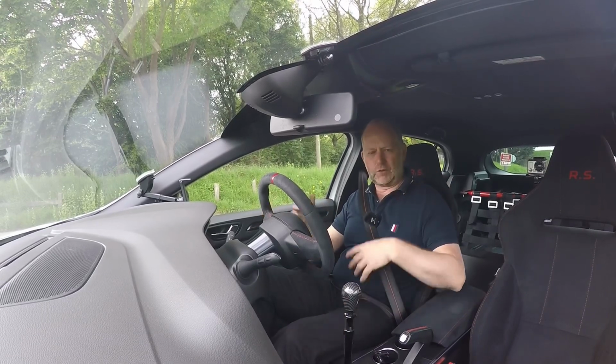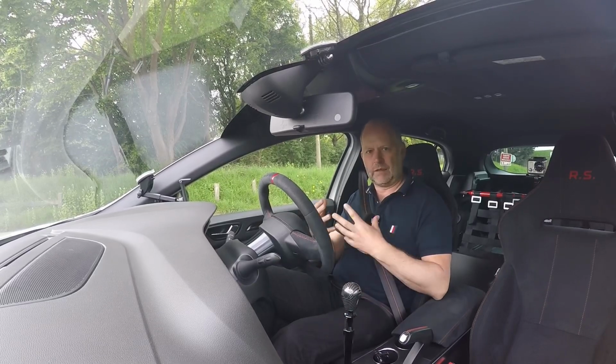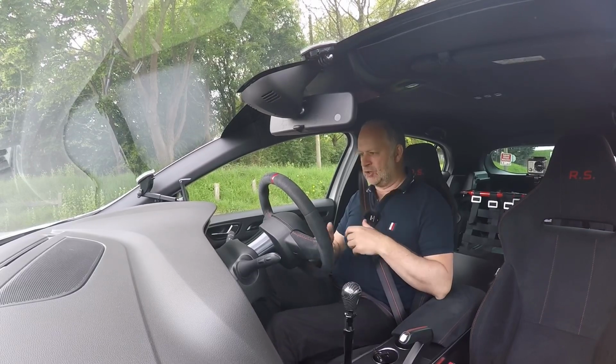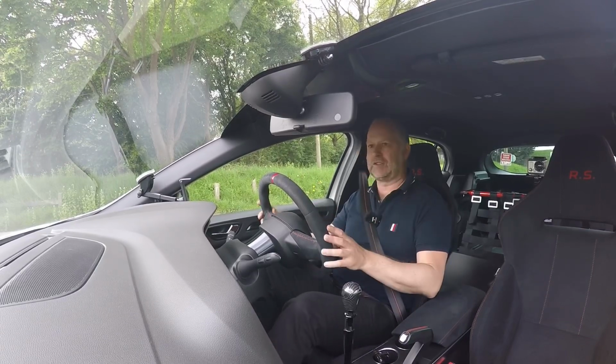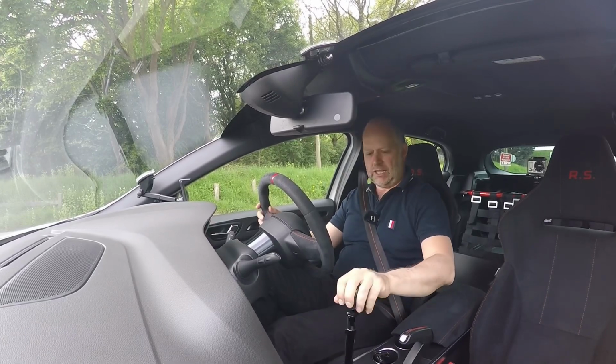There's an RS drive switch, which I'll press to heighten the throttle response, heighten the mapping, and hear sort of popping and banging from the exhaust as well. It's just so exciting. Feels absolutely great. Just make sure everything's perfect, and it is. And here we go then.